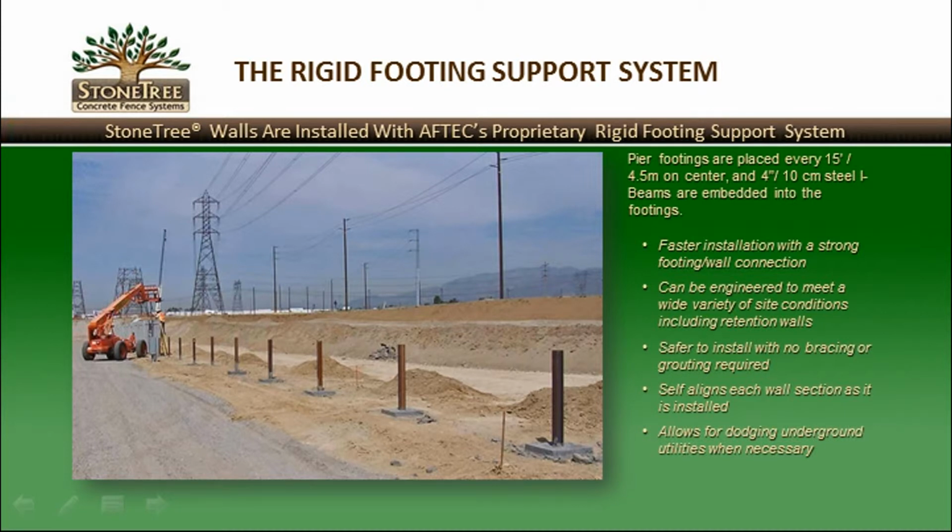Benefits of using this construction method include faster installation with a strong footing and wall connection. The footing can be engineered to meet a wide variety of site conditions. Using a rigid support is safer to install as no bracing or grouting is required. Each wall section self-aligns as it's set in place. Using footing set further apart allows for dodging underground utilities when necessary.